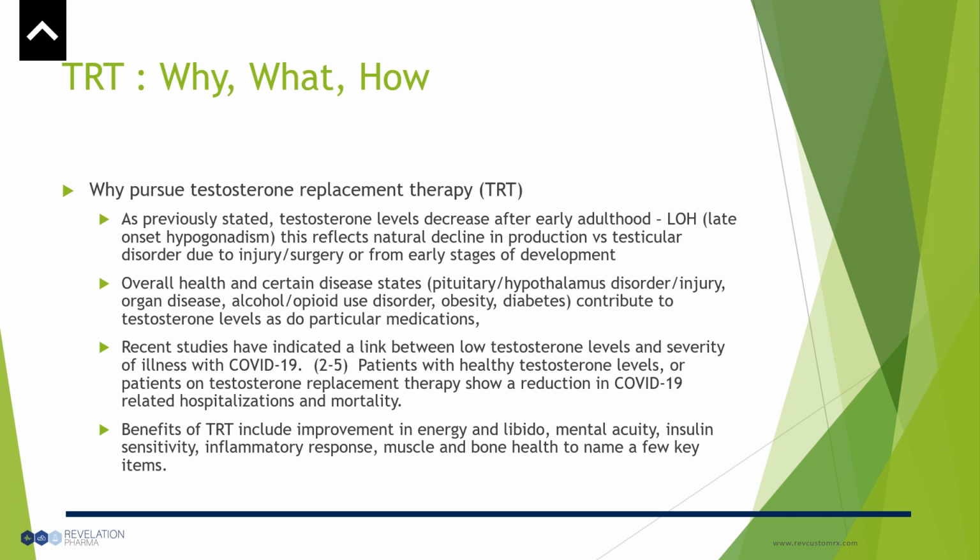Overall, there are contributing factors, including pituitary or hypothalamus disease or injuries, that can certainly contribute. Alcohol use or opioid use disorder are big factors in testosterone production. One of the things that we battle very strongly right now is obesity, especially childhood obesity, and diabetes. I have stated in previous presentations that we're starting to see the effects of obesity causing hypogonadism in much younger populations than we have seen in the past. It has to do with lifestyle, diet, and how we go about our lives these days. And then there are other things, like medications, that can affect testosterone levels as well.